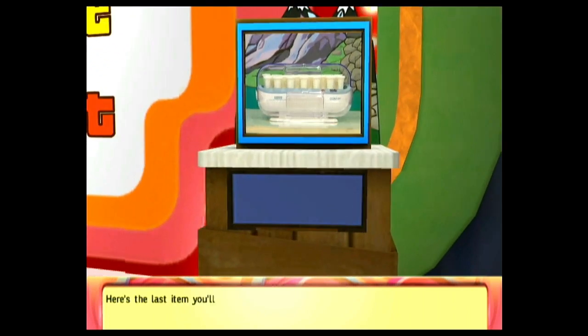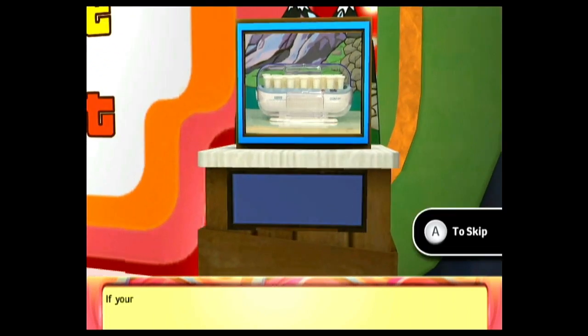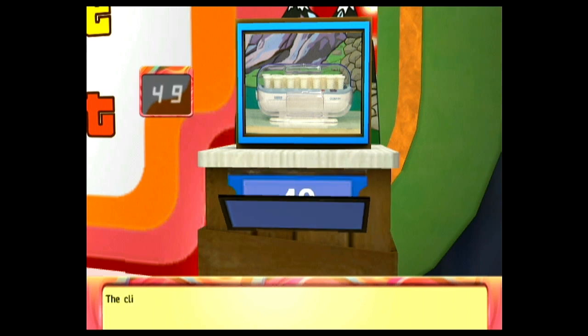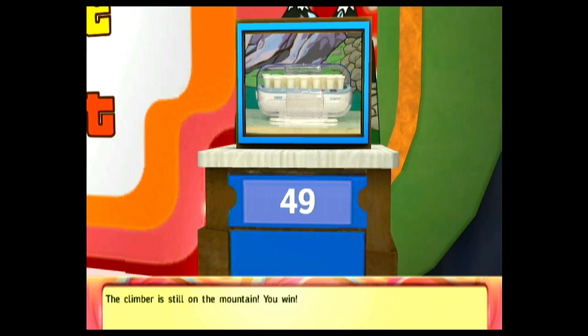Here's the last item you'll be bidding on. If your dream is long-lasting curls, Conair's Euro Wave Maker with steam mist option is your dream machine. Conair. What do you think is the price of this item? Enter your bid for this item. Is that the value of the item? The climber's still on the mountain. You win!